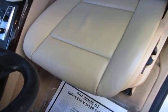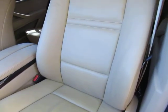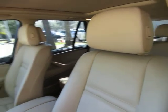Before I sit down, let me pan over the seating area now so you can see it's in great shape without any cuts, tears, or burn holes. As a matter of fact, there are no burn holes anywhere in the seats, door panels, headliner, or carpeting, and there's no odor of smoke.